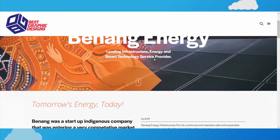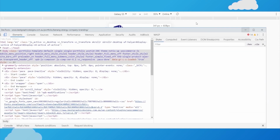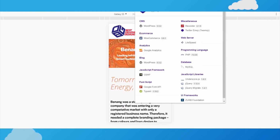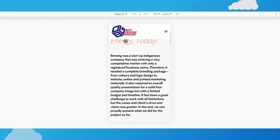Yeah, I'd say you're on the money there. I mean, let's have a look at the mobile responsive while we confirm whether or not this is a standard. Yep, WordPress. Looks like a WordPress site. Node.js theme maybe.